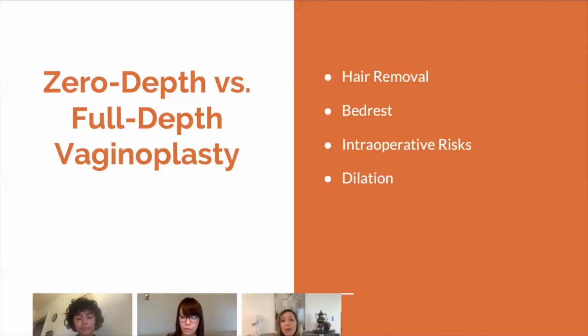The other one is going to be bed rest. With the full depth vaginoplasty, because we use part of the scrotal skin to make the vaginal canal, and then we put a wound vac in that area, it takes several days for that graft to attach and get blood supply from the underlying tissue. And so that necessitates 5 days of bed rest for the full depth vaginoplasty, compared to the zero depth, which is going to be less. So usually about 1 day of bed rest followed by a modified bed rest.